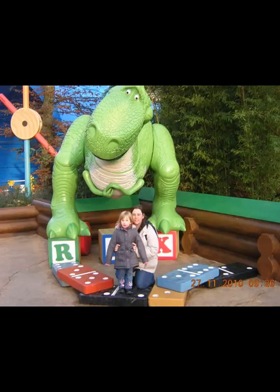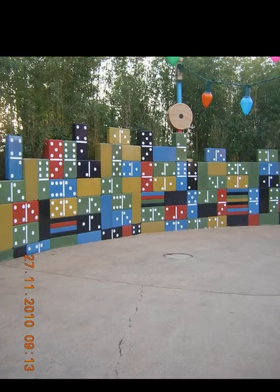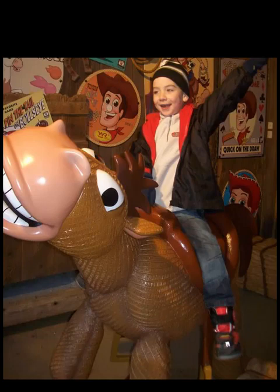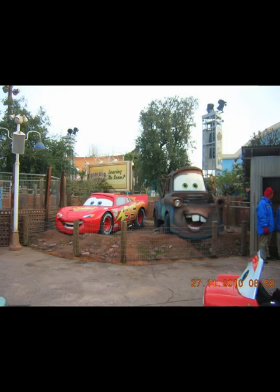Toy Story Land had opened in the spring of 2010, so it's still very new, and lots of places to take pictures, including with Rex. The box photo op with Stinky Pete and Bullseye, which the kids could sit on, was a huge hit with both the children. Cars area and ride was one of James's favourites of the whole trip. He was a huge Cars fan.